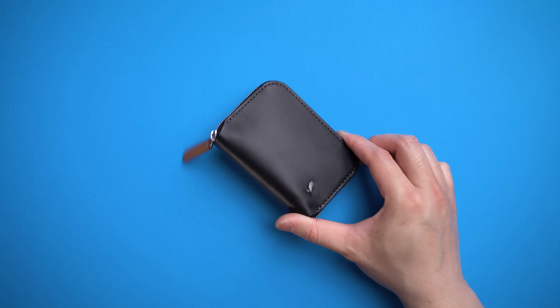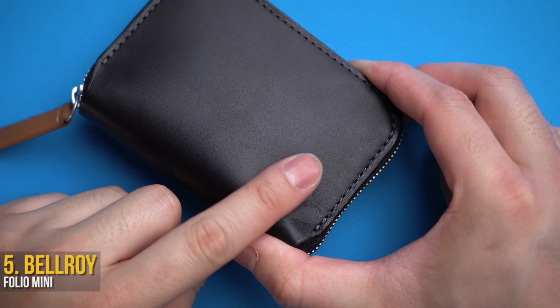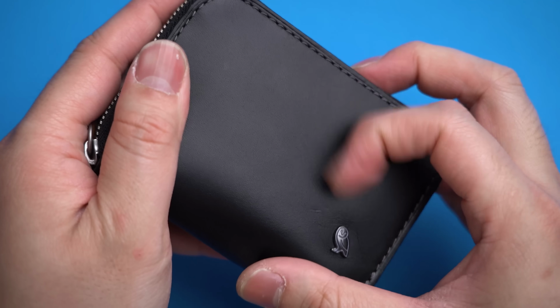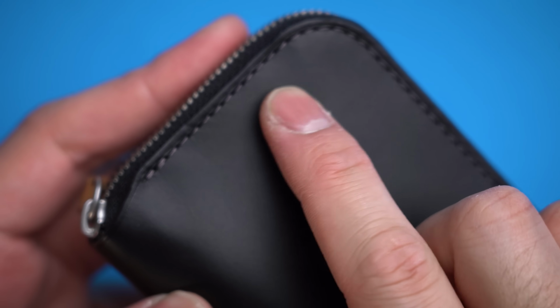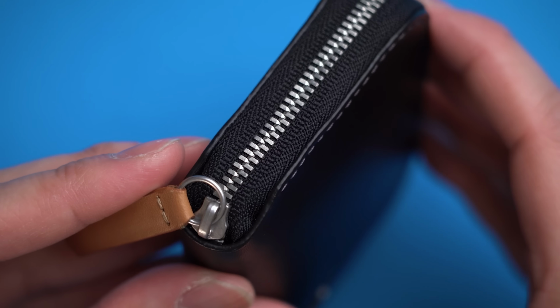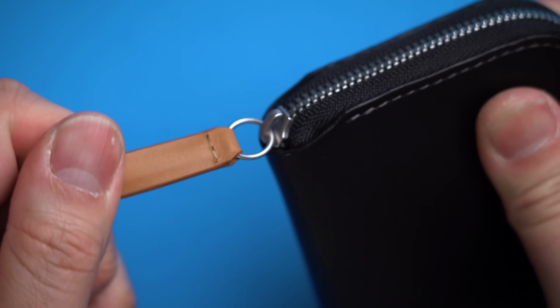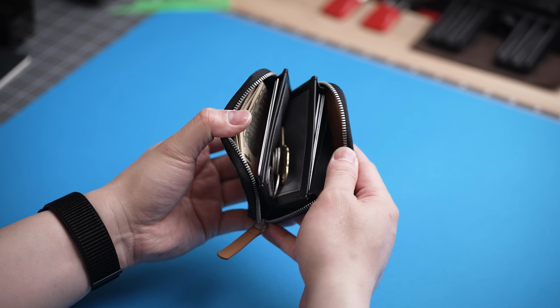I can't be the only one that does this, as when I travel, I switch wallets, because there are too many documents and cards to have to carry with you, and being in a different country, I want to make sure I don't lose any of them either. While Bellroy has dedicated travel wallets, I'm a big fan of their Folio mini wallet, simply because it's secure like a travel wallet without actually looking like you're a complete tourist. However, it's pretty nifty on the inside as well.